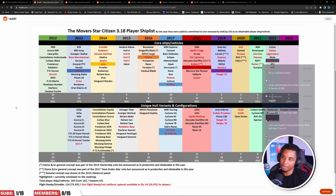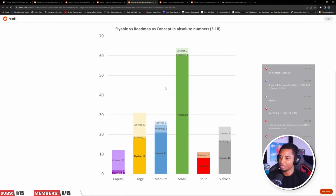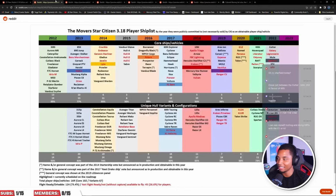We've got a full-on list here that shows how ships have been entered into the backlog, into Star Citizen's sort of concept pool, when they've been created, at what rate they've been created over the years, and what sizes of ships have been created. It gets into detail. So we are going to dive into this, and I'll be taking questions.